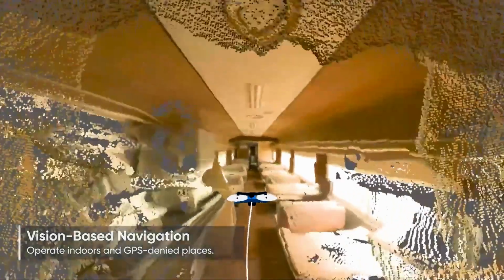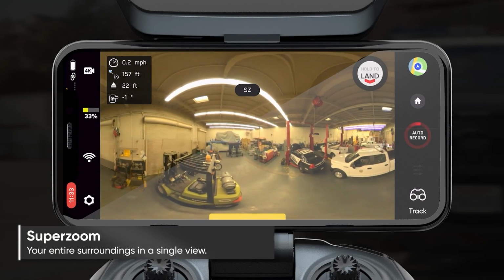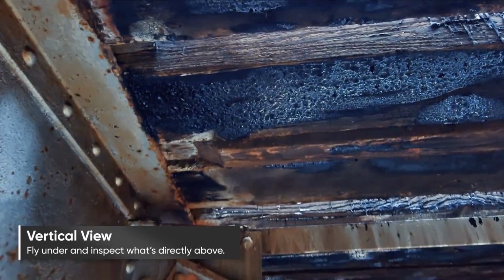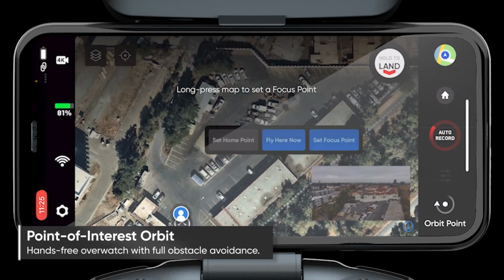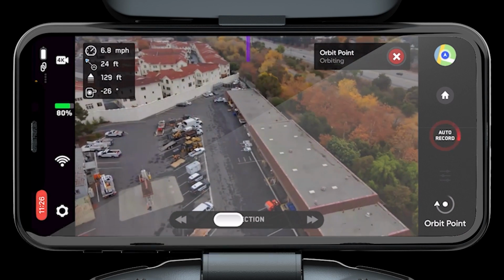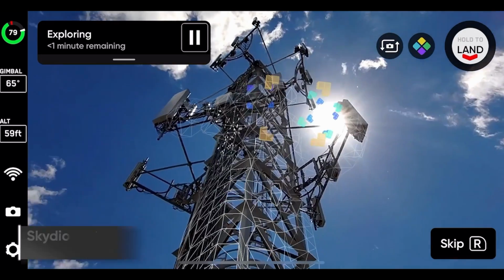The Skydio 2 Plus is equipped with an array of six 360-degree cameras, which give it unparalleled obstacle avoidance. Whether you're flying through dense forests, navigating urban landscapes, or filming extreme sports, this drone can handle it all. Its AI-driven flight system tracks objects and predicts their movements, ensuring you get the shot you need while the drone avoids trees, walls, or other hazards.